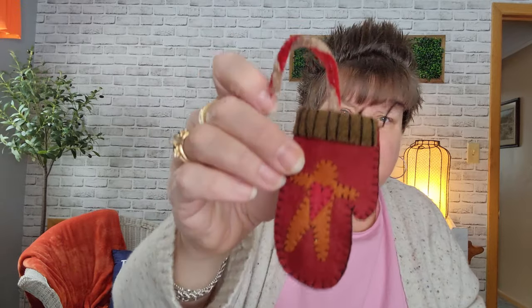A little, that's so cute. It's got a little gingerman on the mitten, and then a candy cane. And then we have another little clothespin. Oh, we took it on, so cute. There's another one. And then this one, we have a bell on a snowman. That one's cute.